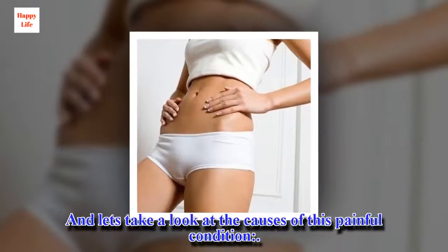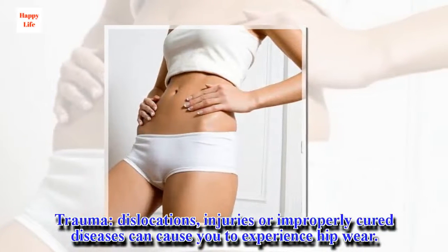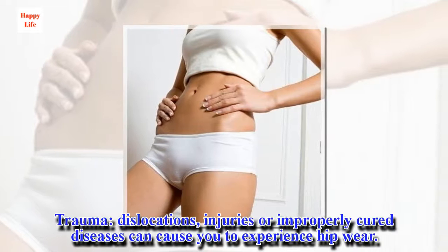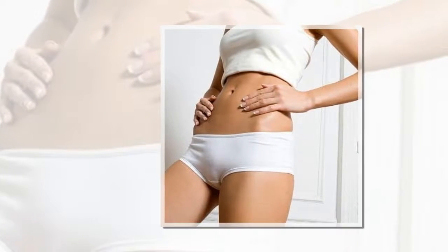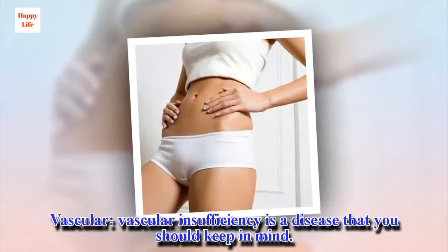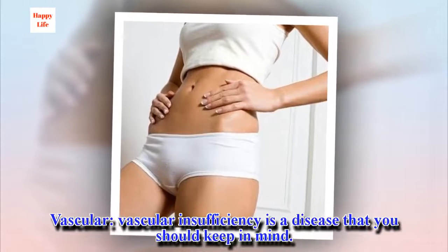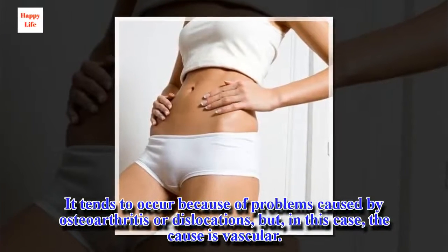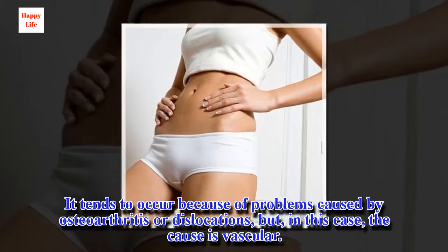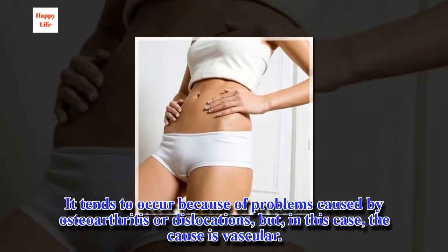And let's take a look at the causes of this painful condition. Trauma, dislocations, injuries or improperly cured diseases can cause you to experience hip wear. Vascular insufficiency is a disease that you should keep in mind. It tends to occur because of problems caused by osteoarthritis or dislocations, but, in this case, the cause is vascular.